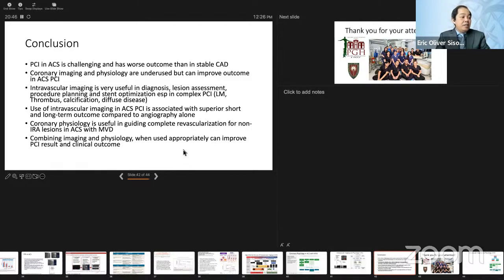Intravascular imaging is useful in diagnosis, lesion assessment, procedure planning, and stent optimization. The use of intravascular ultrasound in ACS PCI is associated with superior short-term and long-term outcome compared to angiography alone. And coronary physiology is useful in guiding complete revascularization for non-IRA lesions in ACS with multivessel disease. Combining imaging and physiology, when used appropriately, can improve PCI result and clinical outcome.